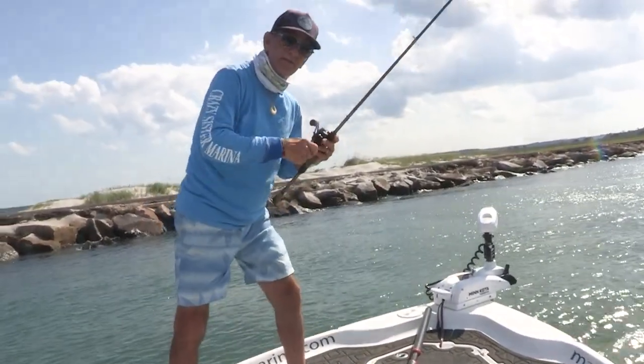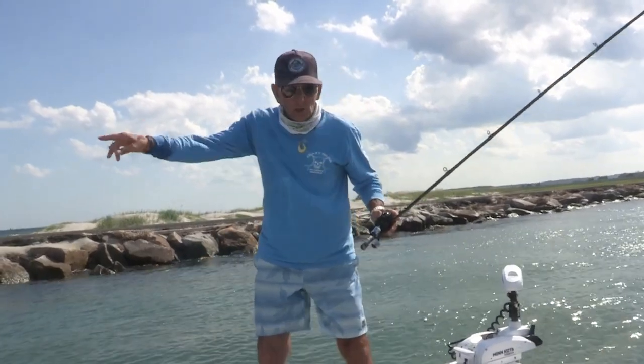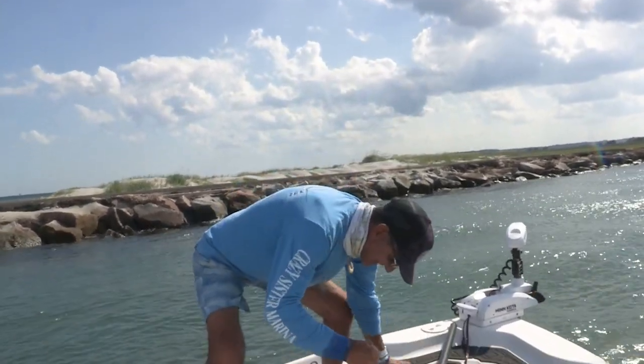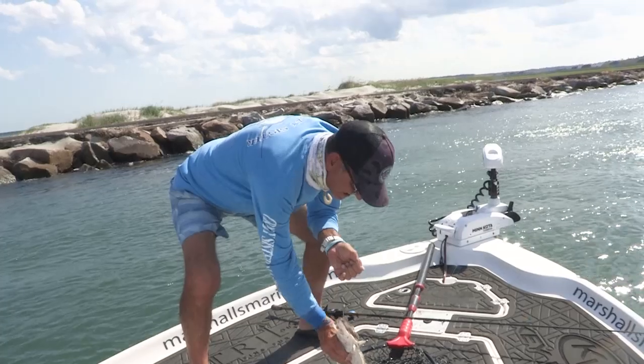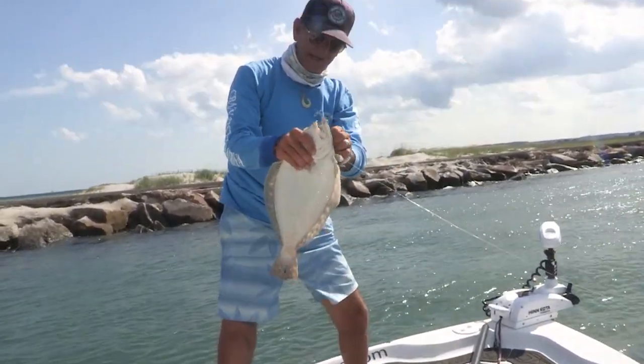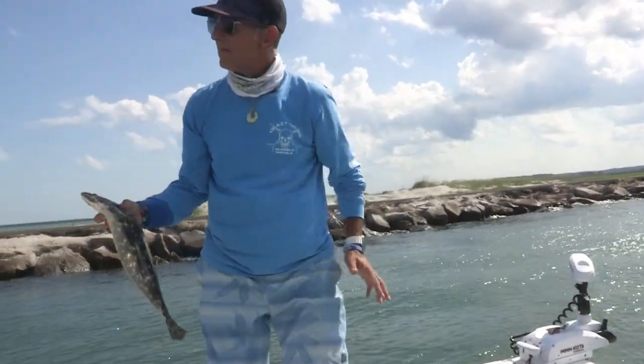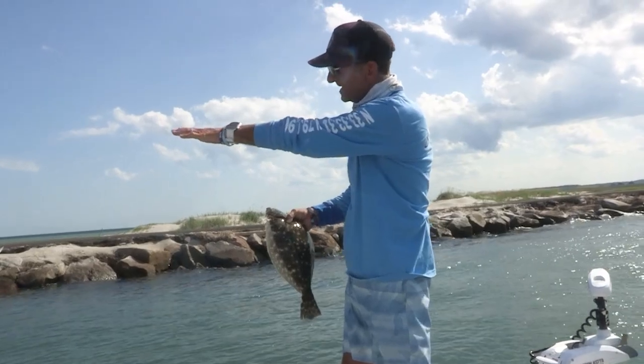Now, what we've moved into, actually on this backside of it, is almost opposite of what we were fishing over there. And I can tell you that this fish has no chance of going back. This is gonna be another one that we're gonna put in with the others, and we're gonna eat that one later.